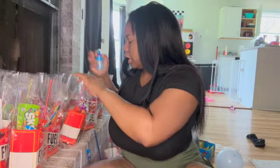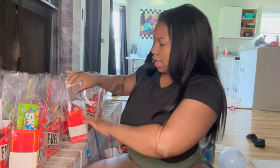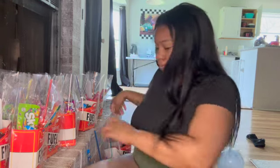So I'm just going to finish putting this in the baggies, that way you guys can see. I got this left, Snickers, and I got Kit Kats left. Kyson's messing with the toys. That's what he's doing.